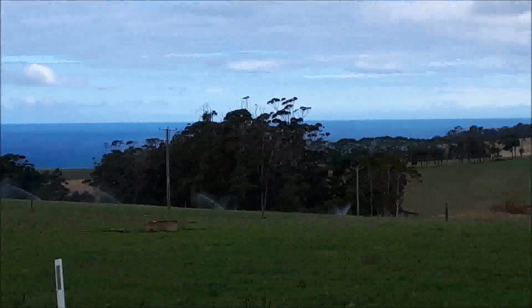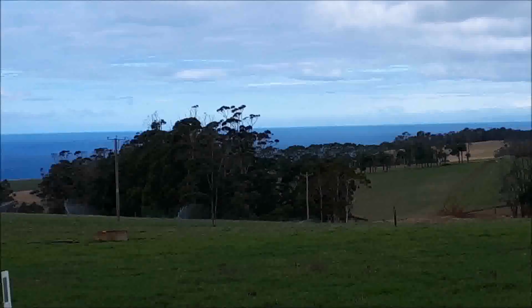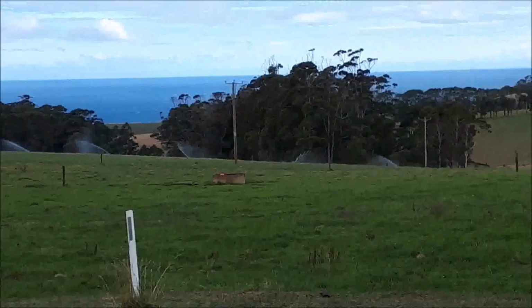Another car coming. Hey, Charger. It's probably not a Charger. No, it's not a Charger. It's a cream-sided Jeep.